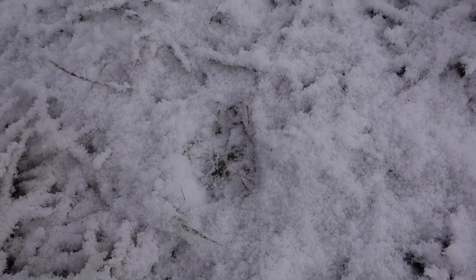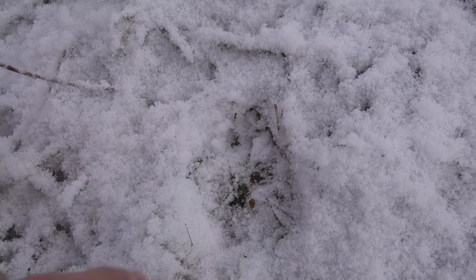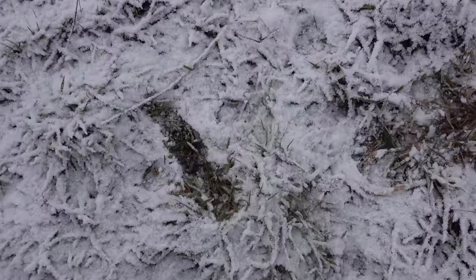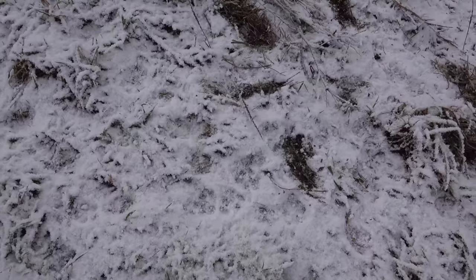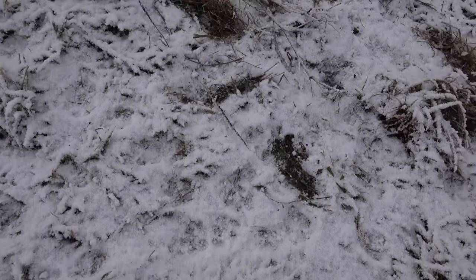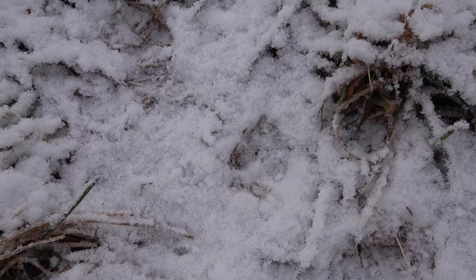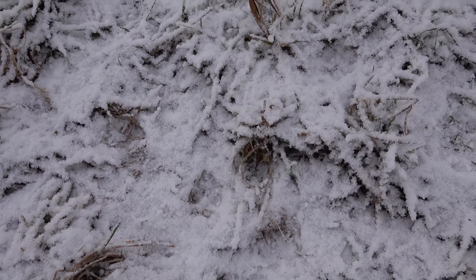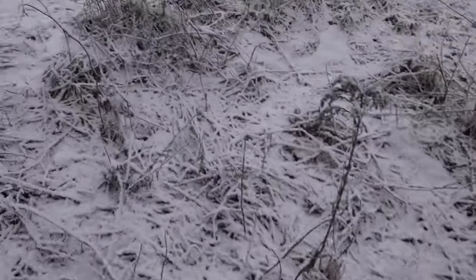Let's go over here where the track is more... It does have more of a V to the... I wonder if there's a coyote and a fox at this set last night. That very well might be a coyote. Some of these tracks look too big to be a fox. I wonder if we can catch his track all alone over here somewhere. It'd be easier to judge.